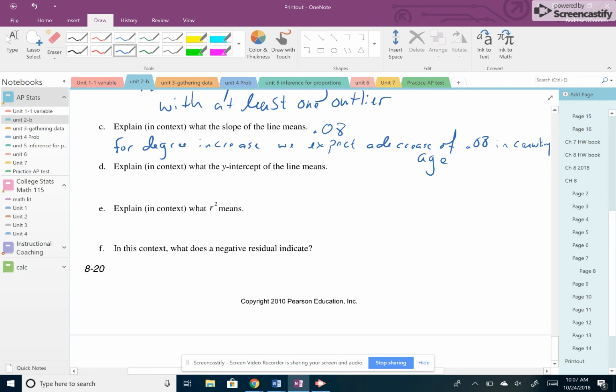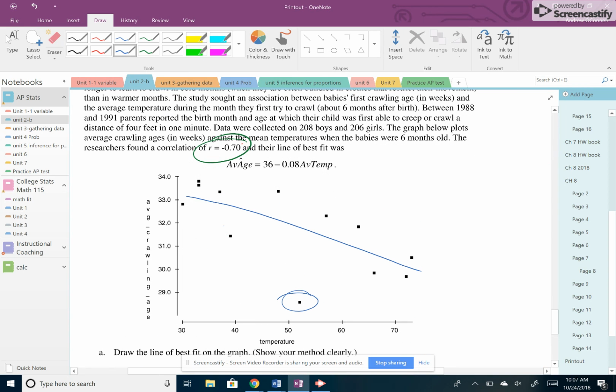Explain in context what the y-intercept of the line means. Well, the y-intercept is 36, so that means at 0 degrees, we expect it takes the kid 36 weeks to crawl. However, that might be a bit of extrapolation since we don't actually have data for 0 degrees. It stops at 30.